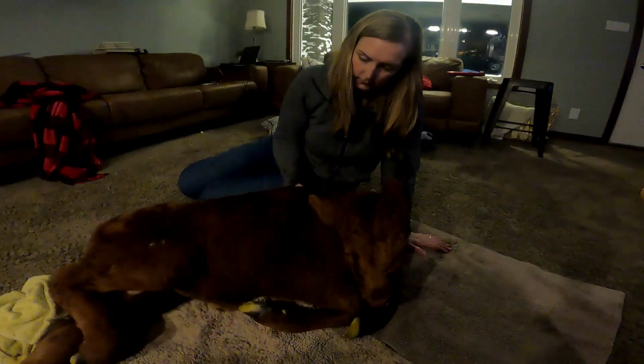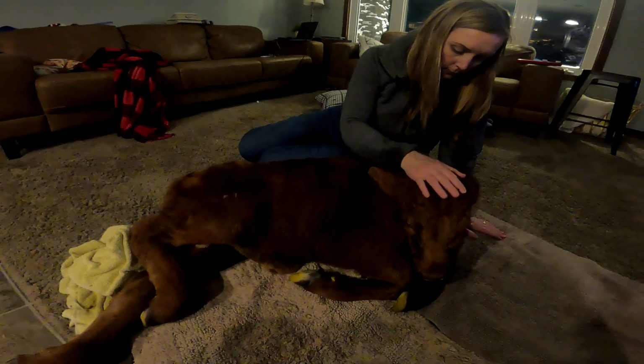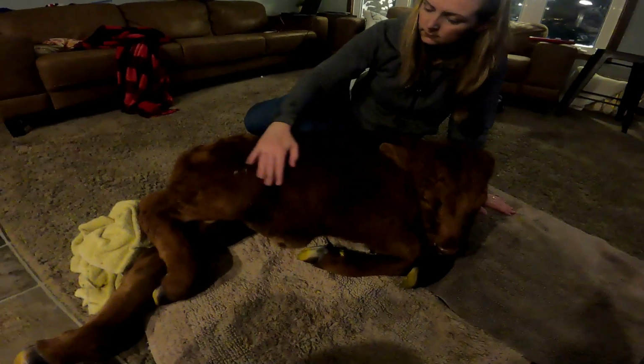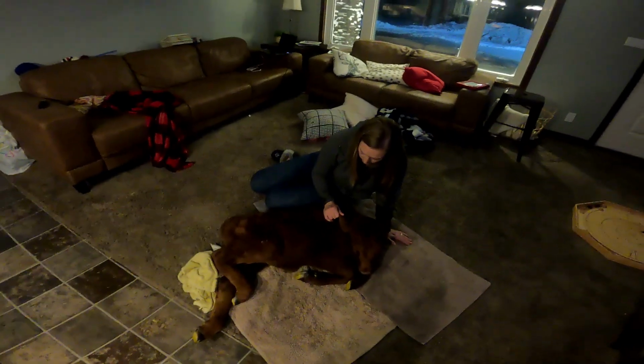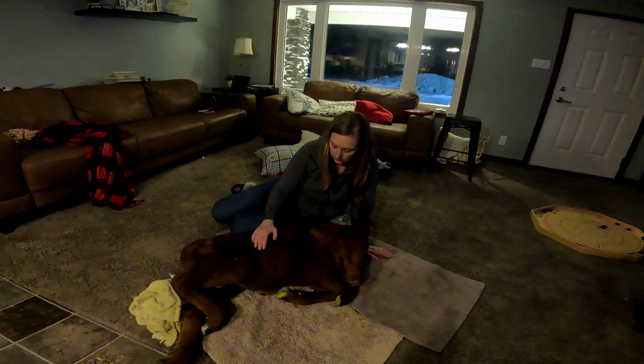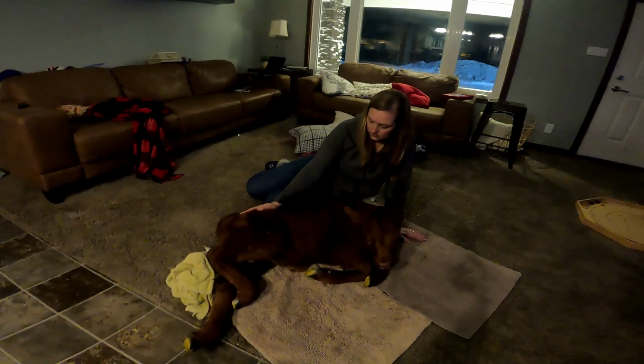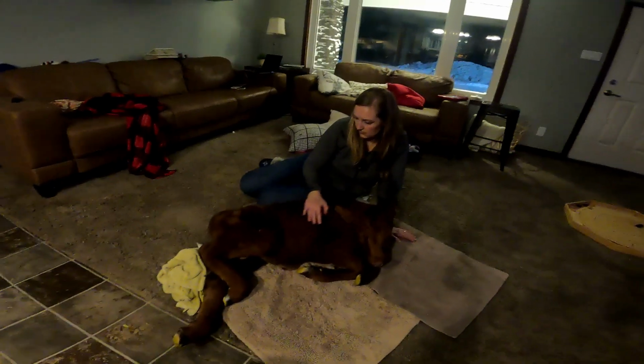So I guess we'll see what happens here. This is a first for us. This is Daryl's son, Quinn. This is his cow that calved this calf. Hope we can keep it alive.